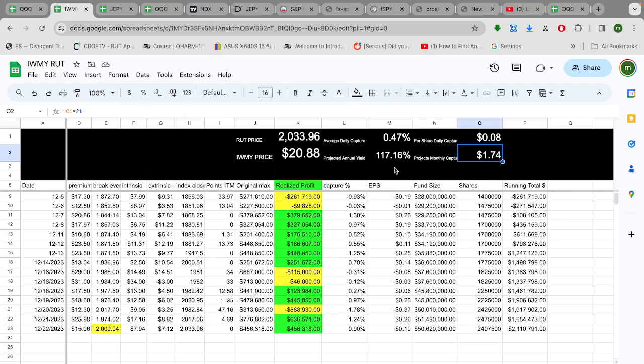And of course, you can tell that by these gigantic numbers up here. 117% annual yield, or $1.74 earnings per share capture. You know, let's say they paid 90% of that out, which is what they do a lot of the times, I think. So take 17 cents off $1.74. So just call it $1.60 or $1.50. Call it whatever you want. But the fund only costs $20.88. So if you're getting $1.50 this month, or $1.60, $1.70, whatever it is, that's something else.